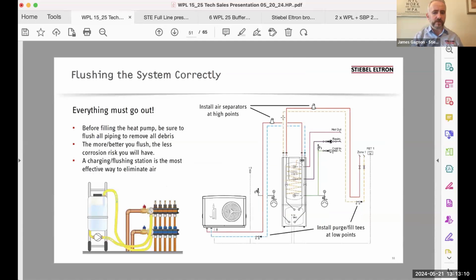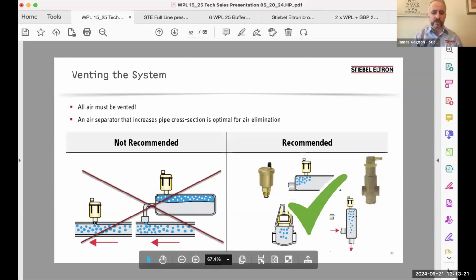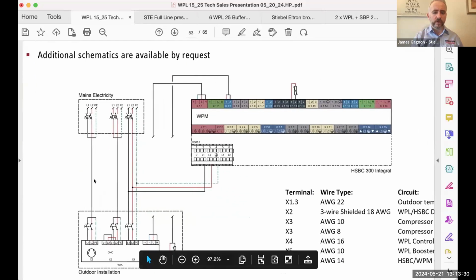When doing a hydronic system like this, you'd want to be sure to use air separators and fill the hydronic system from the bottom. Air is bad. Use the air separators appropriately. And here is a good electrical drawing.